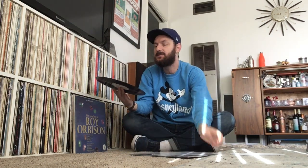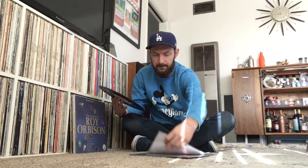So if you love this album but you haven't heard this pressing, I recommend it highly because it's so fantastic. That is what the record looks like, and it's in absolutely brilliant shape.